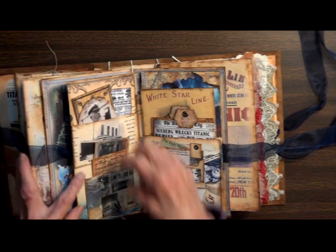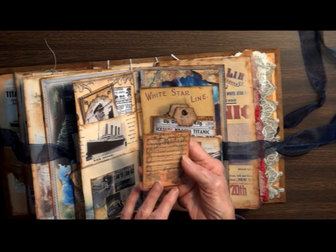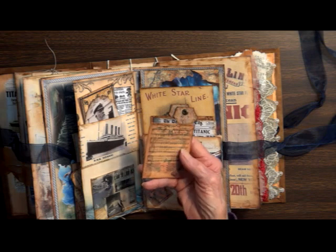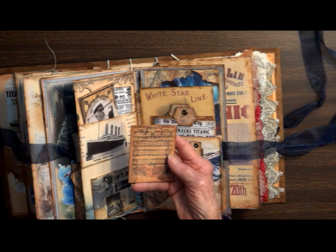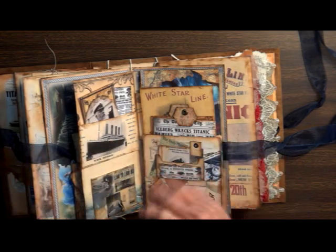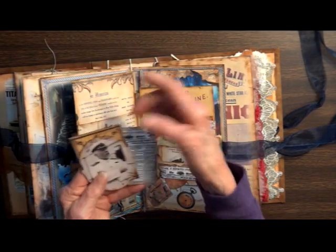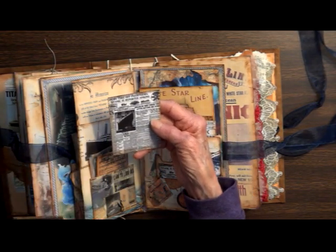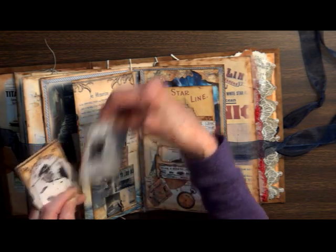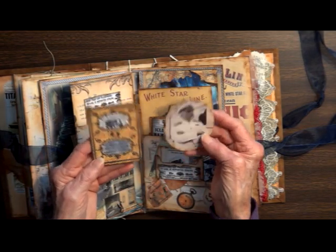Opens up. Made a little pocket here. This is the sheet music of the last song they played, which was "Nearer, My God, to Thee," I believe. I'm not quite sure. There is another one in here that does tell us the exact song. Another one, liners take off passenger, Titanic is reported sinking. There's our captain. New York Times article.